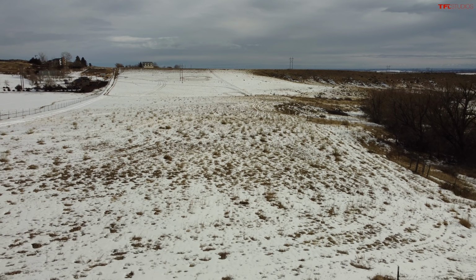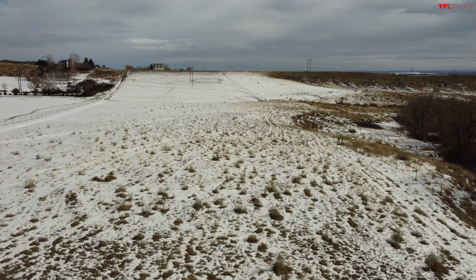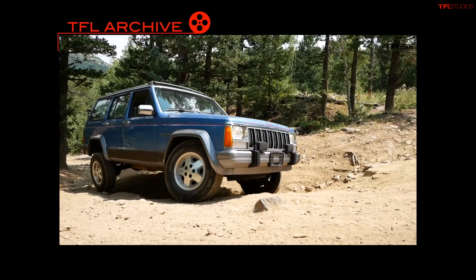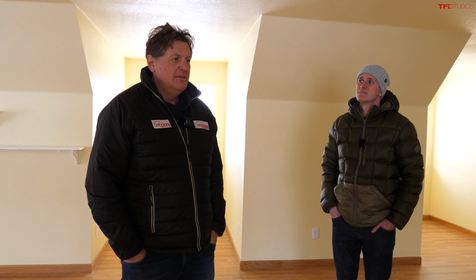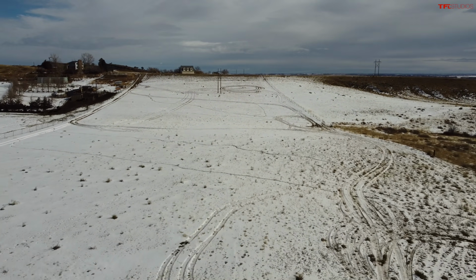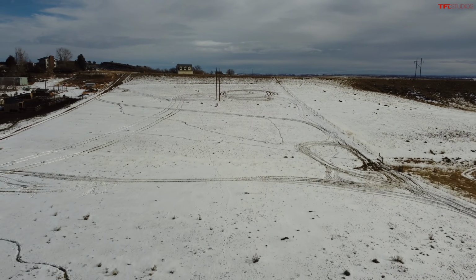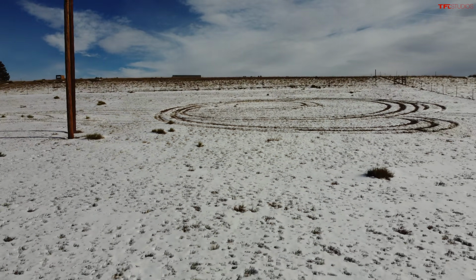This is our new TFL off-road testing facility. Now, over the years, we've obviously used a lot of places like Goldmine Hill, Tombstone, and the issue we've had is that because it gets very popular, it gets closed down. So we decided to buy something that can't get closed down. Yeah, that's right. So we're going to build our own standardized testing facility here, and really excited about this.